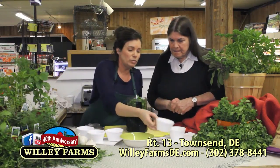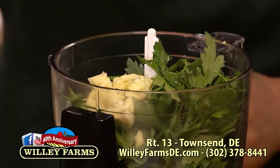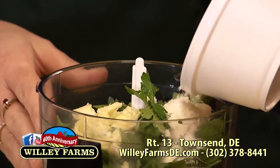I'm going to go ahead and do the 2 garlic cloves, finely chopped. Drop that in there. Half a cup of Parmesan cheese. Everything's better with cheese. This is pesto on a budget.